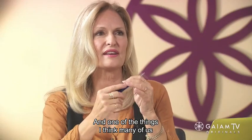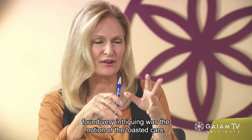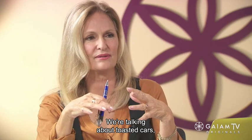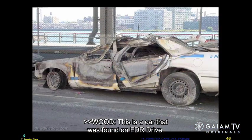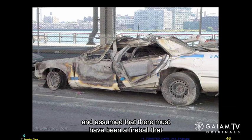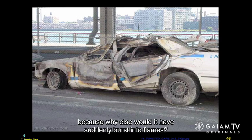One of the things I think many of us found very intriguing was the notion of the toasted cars. We're not talking about burnt cars. There was no heat. We're talking about toasted cars, which is a different process. This is a car that was found on FDR Drive. I don't know if it got toasted there or not. The first responders saw the car go into spontaneous combustion and assumed that there must have been a fireball that rolled down the street and hit the vehicle, because why else would it have suddenly burst into flames?